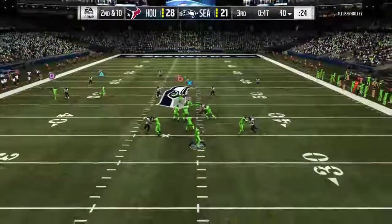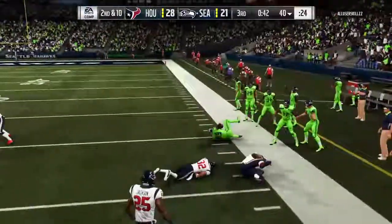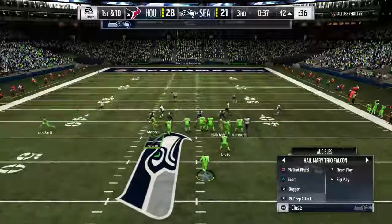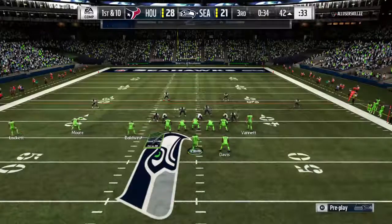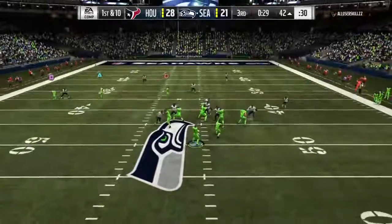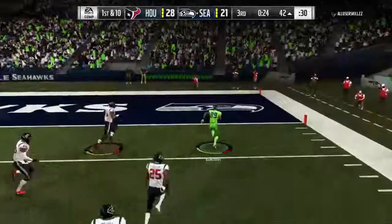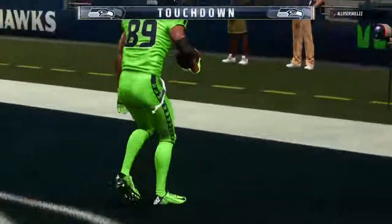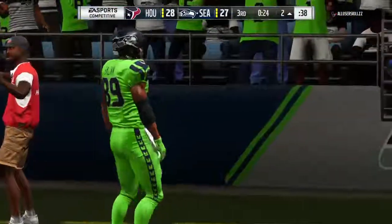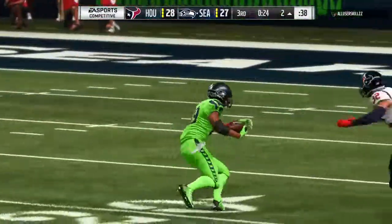Once again, they'll go from the 40. Throwing is Wilson. He hits Baldwin right side. And taking it across midfield and inside the 45. He got 18 yards out of that one, and it gets him a new set of downs. On first and 10, it's Wilson. Oh, he's got a man wide open, complete. And all the way in, touchdown Seattle. Doug Baldwin, 42 yards. And the Seahawks just an extra point away from tying this thing up.